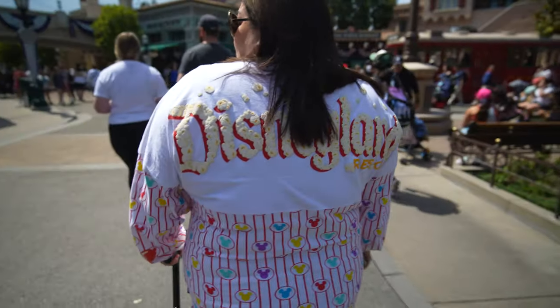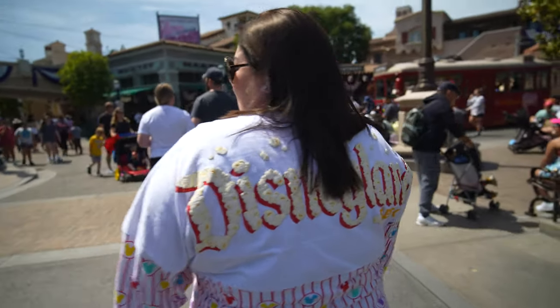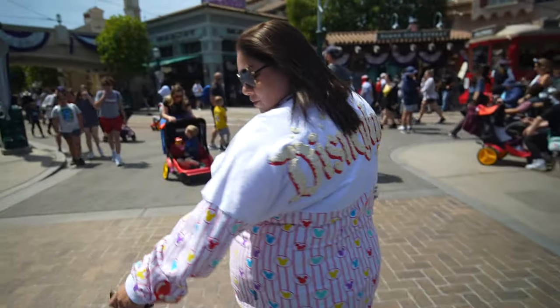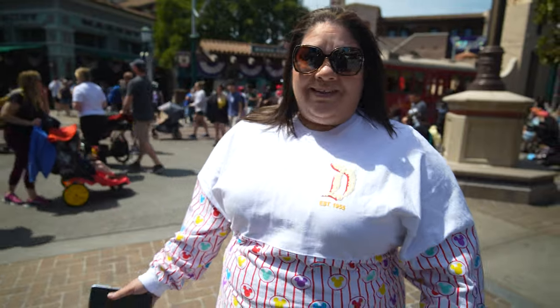Still got her popcorn spirit jersey. She is ready for today. I came ready. That is a cool spirit jersey though. I don't think I've worn this one in the park yet. I don't think so either. I'm excited. Let's see how dirty it gets.